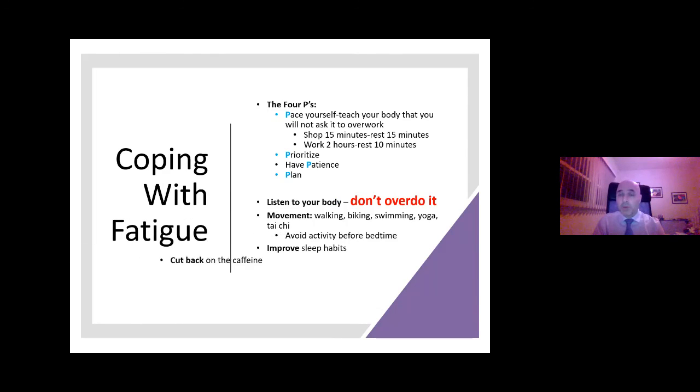And don't overdo it. That's the critical thing, because overdoing it will stress your body, will make you feel more stressed and more depressed, and overall will make you not want to do it again. As far as types of activity, anything light: walking, biking, swimming, yoga, tai chi I mentioned before, and certainly avoiding right before bedtime. Anything that's low impact, not necessarily kickboxing or anything like that. I would probably avoid strenuous activities like that.